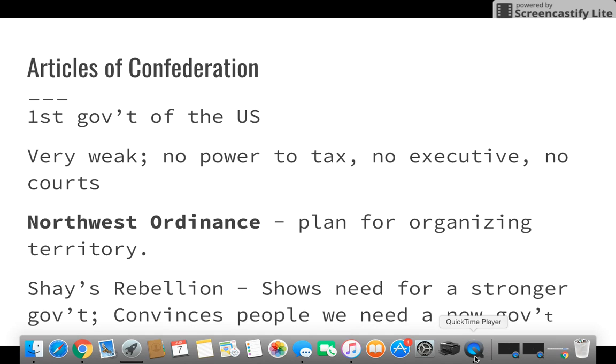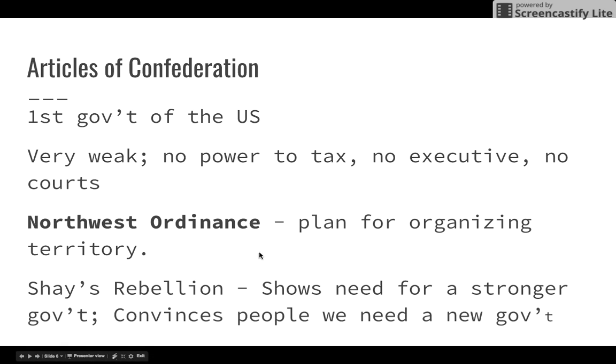Moving on again, after the American Revolution, and if you're not sure who won the Revolutionary War, America did. The first government of the United States is the Articles of Confederation. Think of this, if it's British, we don't want it. The government was made very, very weak on purpose. It did not have a president. It did not have a Supreme Court system. The major accomplishment, the only accomplishment of the Articles of Confederation was the Northwest Ordinance, and this was a plan for organizing territory.